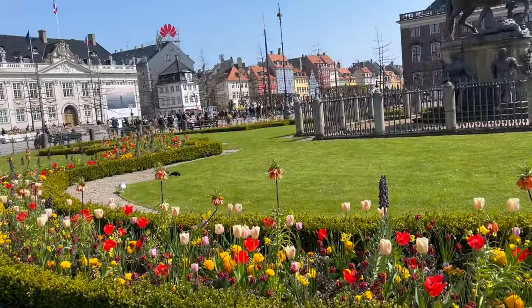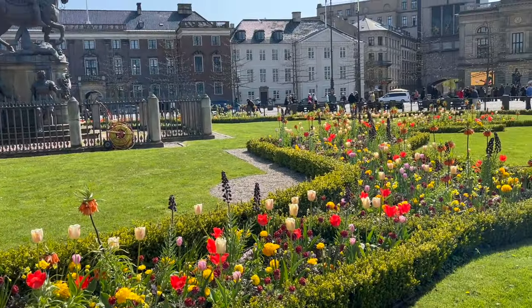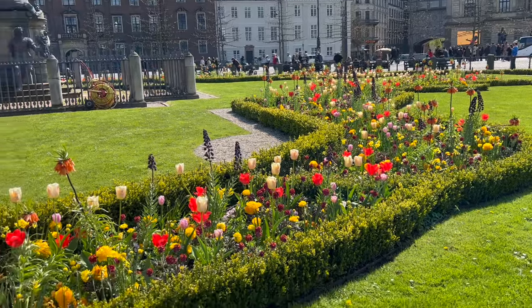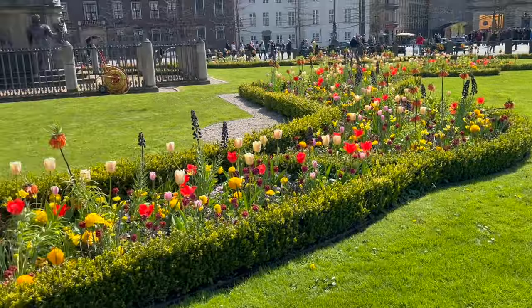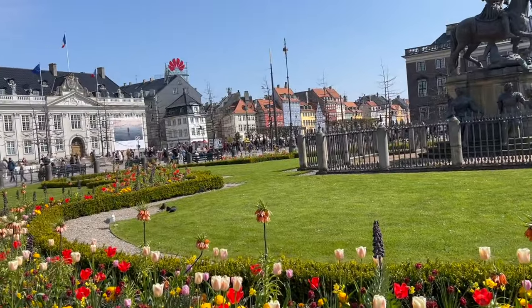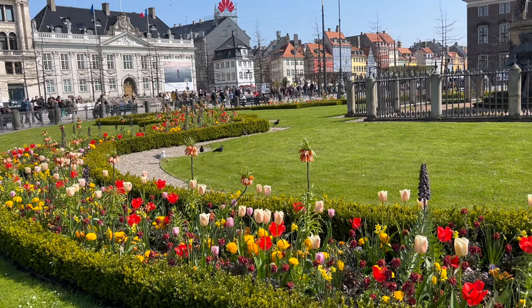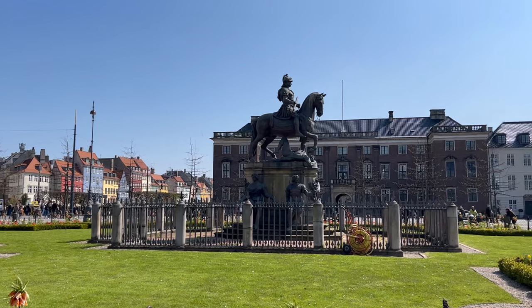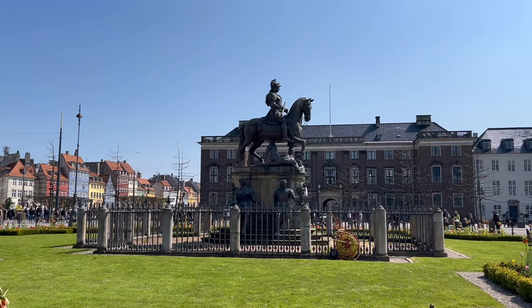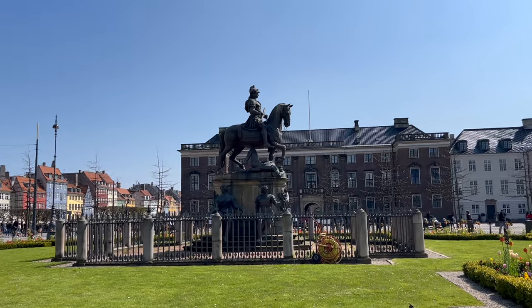We've got a fabulous park here. Look at those beautiful blooms. Unfortunately, we can't get in. There's barriers the whole way round, and there's no entrance to the actual park itself. I guess that's because they want to keep it all nicely preserved. But it is lovely to look at. And there is a memorial to maybe one of the former kings, who knows, in the centre.